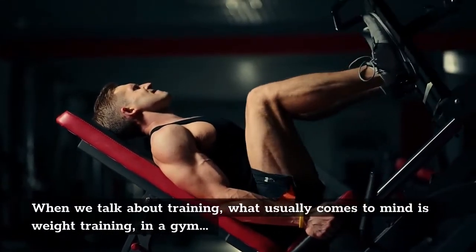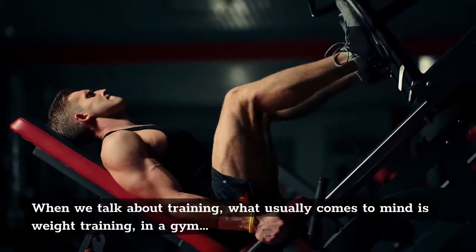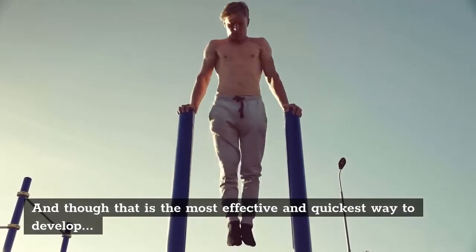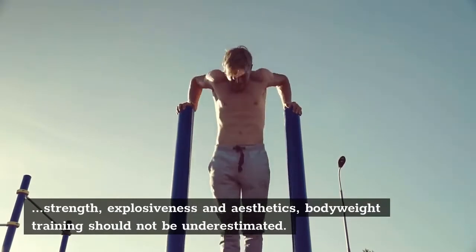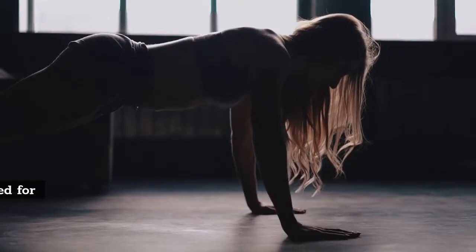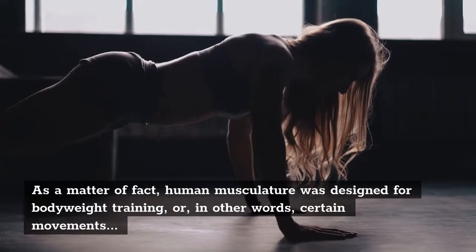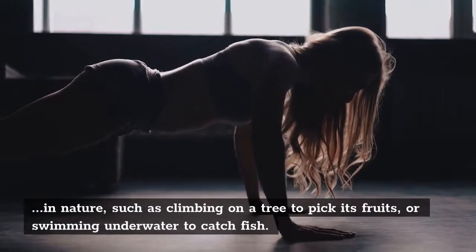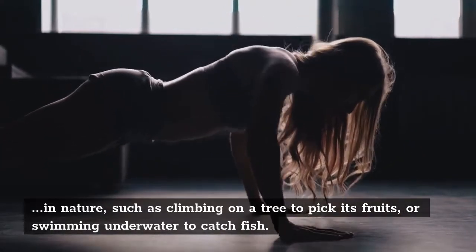Training, what usually comes to mind is weight training in a gym. And though that is the most effective and quickest way to develop strength, explosiveness, and aesthetics, bodyweight training should not be underestimated. As a matter of fact, human musculature was designed for bodyweight training, or in other words, certain movements in nature, such as climbing on a tree to pick its fruits or swimming underwater to catch fish.